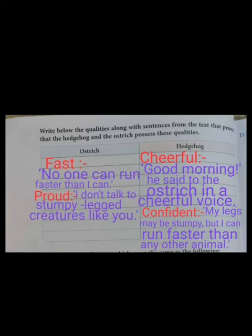Now, let's discuss the qualities of the hedgehog. Hedgehog was cheerful as he wished good morning to the ostrich in a cheerful voice. He was confident also. And the sentence from the text is, "My legs may be stumpy, but I can run faster than any other animal." So children, this way you will complete exercise D4 in the book.